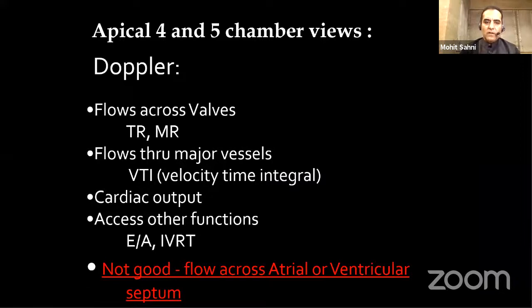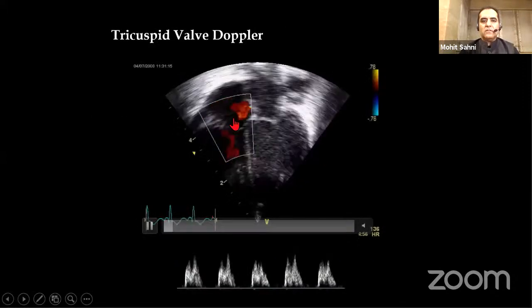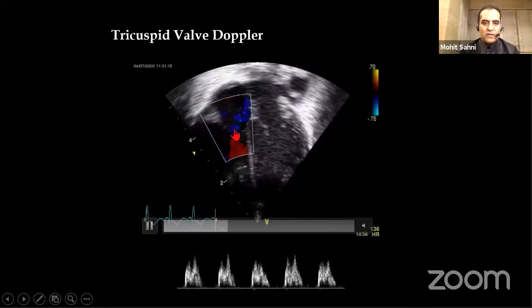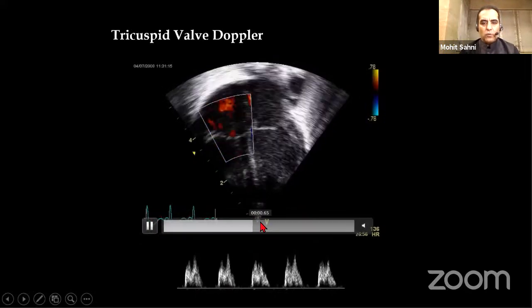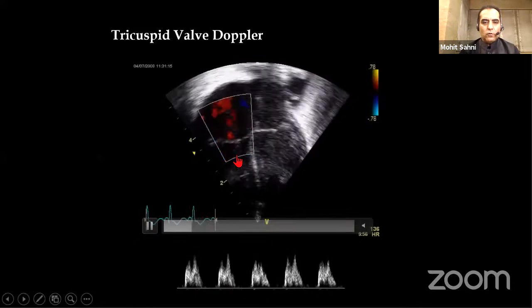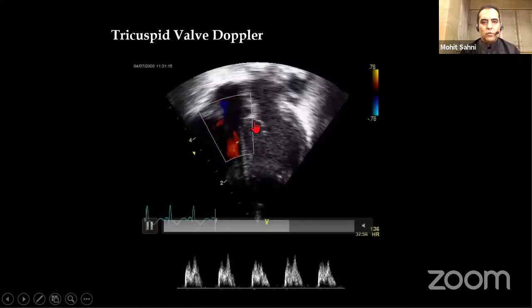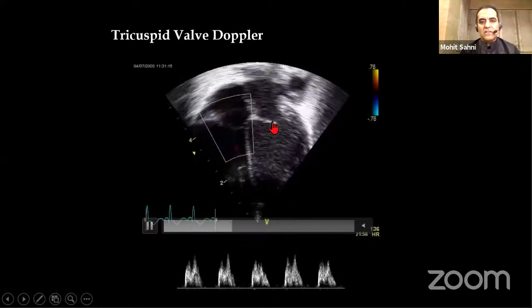When we put a color Doppler on this, we see the flow across the tricuspid valve, the mitral valve, and blood flowing through the various vessels like the aorta. And then if we sweep up, the pulmonary artery. This is the Doppler across the tricuspid valve. Red flow is the flow from RA to RV. If you want to see TR, a blink of TR, it will be blue because your probe is here, and TR is the flow from your RV to RA, which is away from the probe. That's why it will be blue. Your MR, mitral regurgitation, will also be seen as blue.